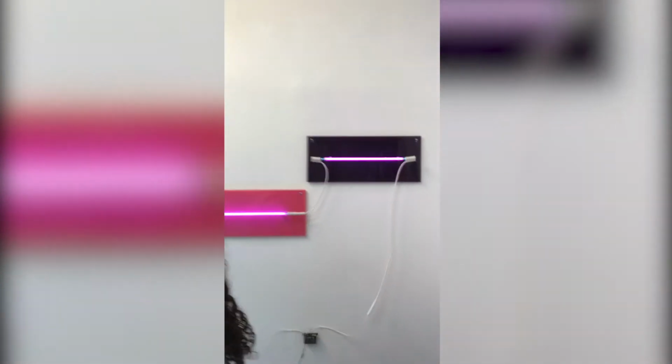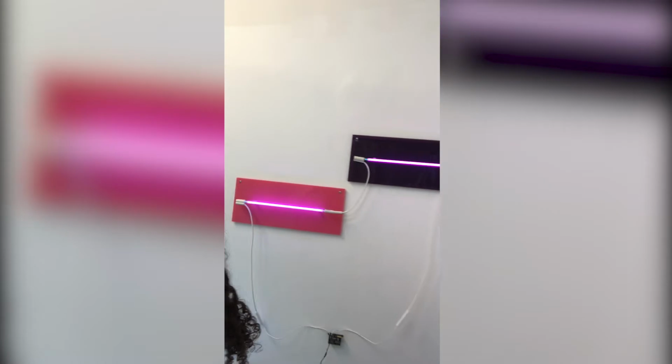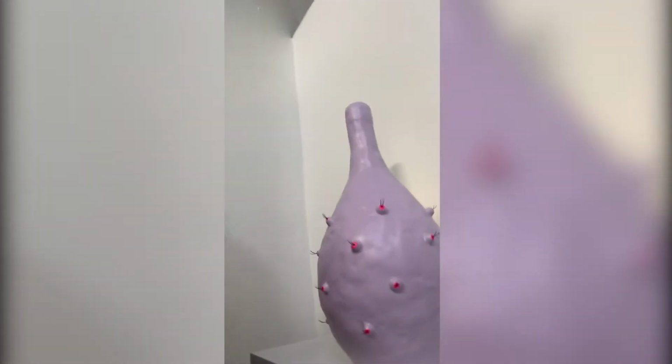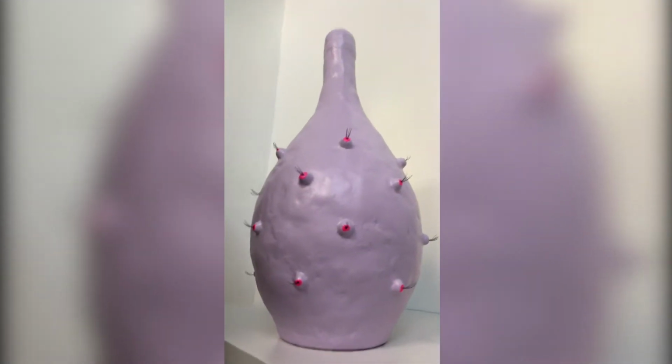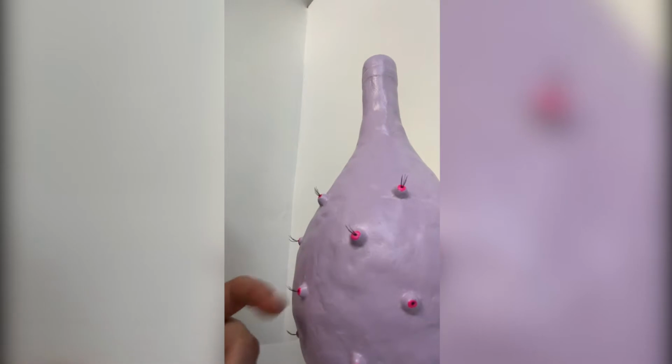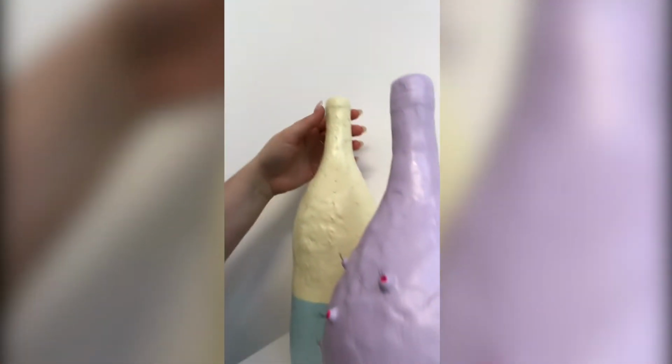And I've glued little hairs here. Over here. I really like to work with false eyelashes and include them in my work. I make sculptures and drawings. So this is one of my sculptures that I'm working on. It has little hair here. And this one as well.